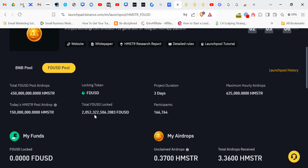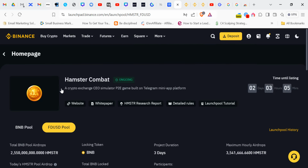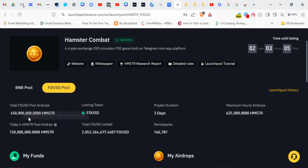Now, I consider that there are fewer people here: 160,764 participants, and then over 2 billion funds locked. And when you come to the BNB pool, you have 1,295,000 participants and just about 18 million. Now, the factor to consider here is that they allotted 85% to this pool, which is 2.5 billion Hamster tokens. While here, they allotted 450 million, which is 15%, right?